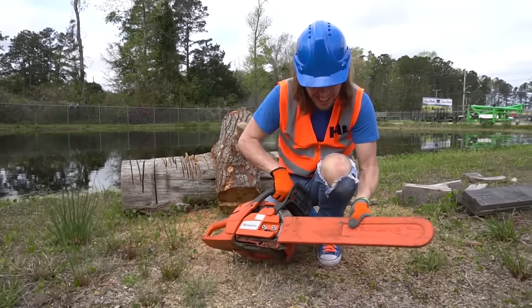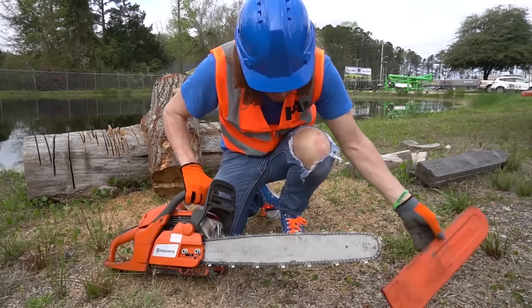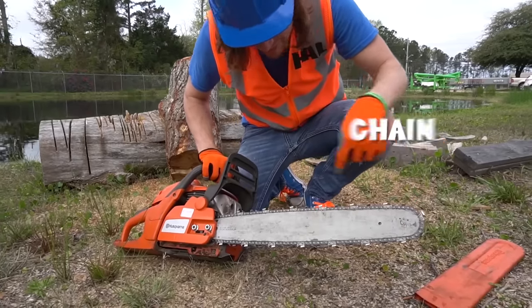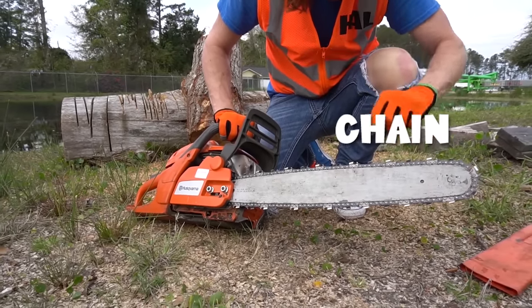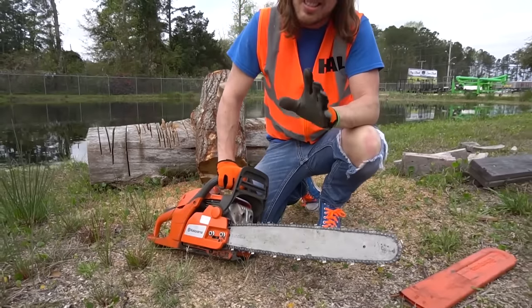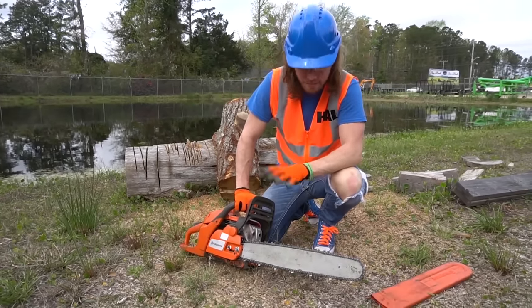All right, sweet. So we're gonna take off this safety sleeve. Check it out. Oh, that's the chain. It goes round and round and round, and that's what cuts the wood. Got really sharp teeth on it, and it could cut you. So we got the safety part. Gotta make sure we stay away from that blade, right?